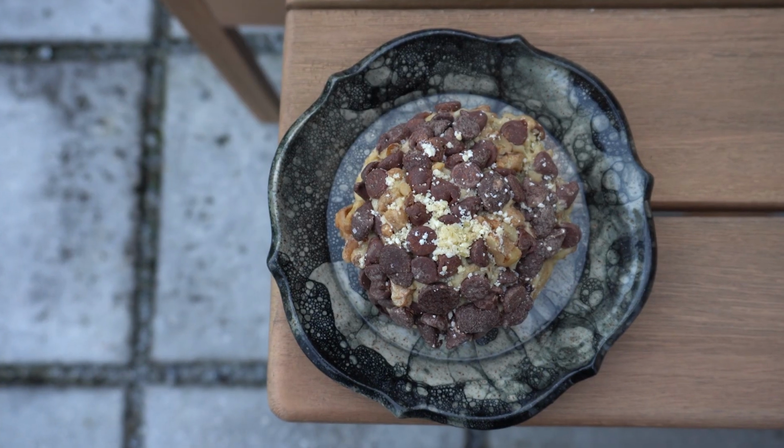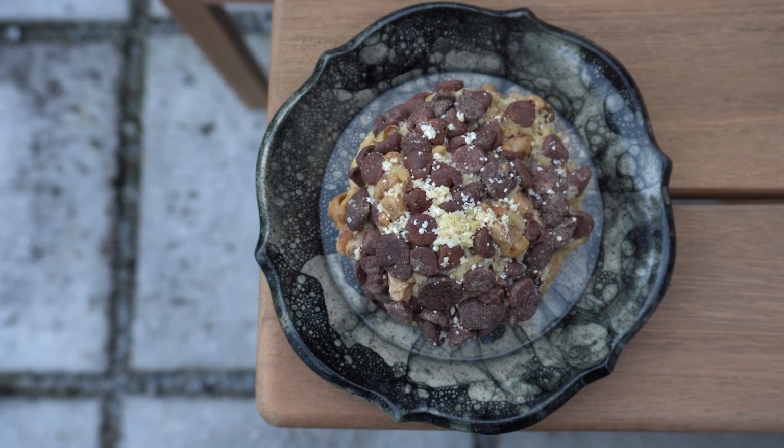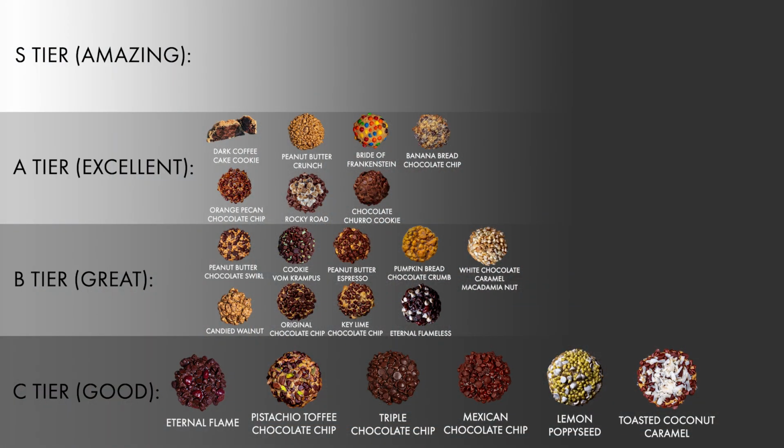Even though there weren't as many walnuts as I would have liked, each bite with one was so good. Overall, a truly excellent addition to our A tier, especially with bites from the center when you get a bit more of that vanilla dough base.